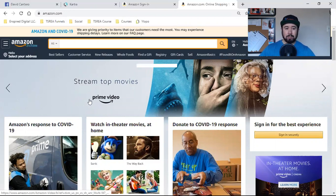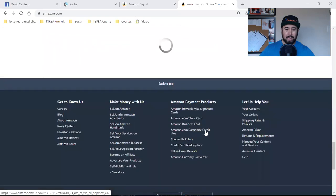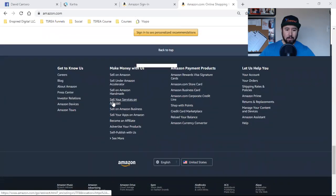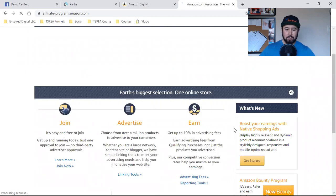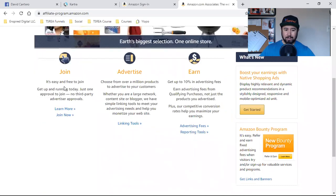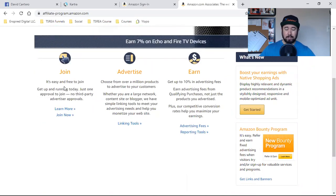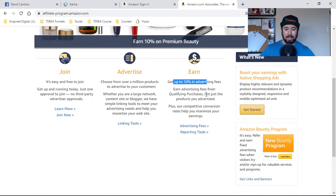So first thing you want to do is obviously come to Amazon.com. You're going to scroll down to the bottom and we are going to look for Amazon affiliate right here. So we're going to become an affiliate. We're going to click on that, and we're going to go through the simple setup process on getting everything started. You guys can read all this if you want. Join. It's easy. It's free. That's obviously why a ton of people do join. You can choose from millions of products and get up to 10% in advertising fees.